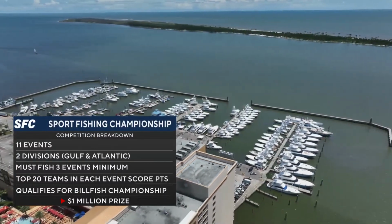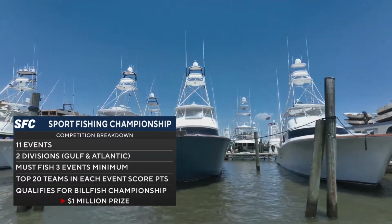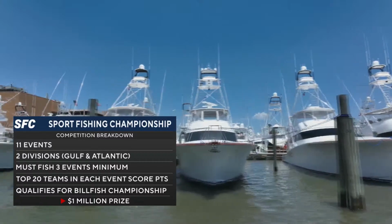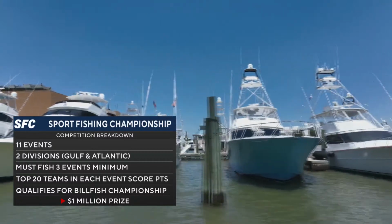11 different events in the SFC, 2 different divisions, whether it be the Gulf or the Atlantic. You got to fish at least 3 events to qualify as an SFC team. Now, the top 20 teams in each event will get event points. We add those with their catch points, and they all add up in trying to get that $1 million prize.